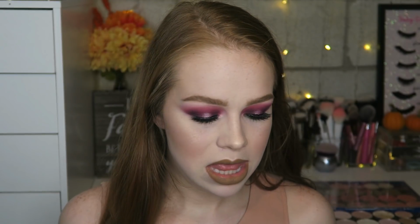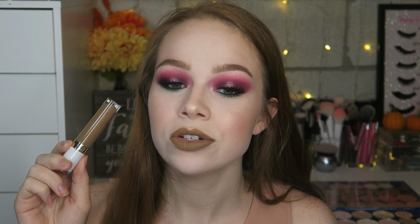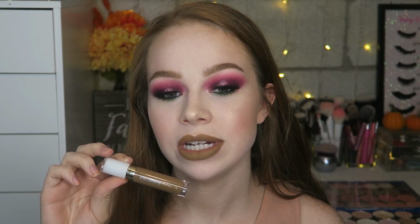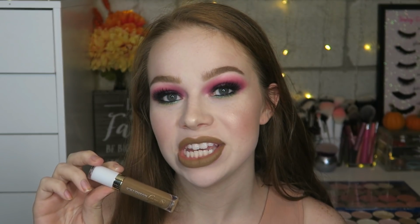I think it's beautiful. And then my lips today is the Clarity Cosmetics liquid lipstick in the shade Tetris. Definitely more of like a cool brown with a little bit of a yellow undertone in it. Very much of a unique shade, but I really like it, and I like the whole look put together. So now let's go ahead and talk about the palette.